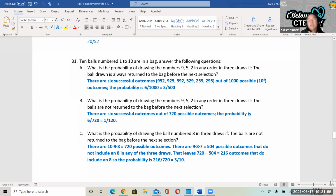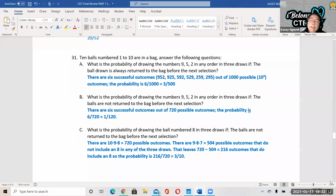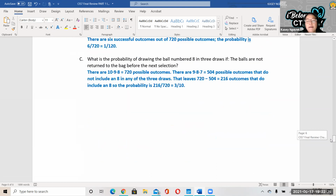Okay, we did this in our assignments, so you can go back to the chapter and the assignments and look over the questions if needed. Any questions with 31? Make sure we know how to solve these.